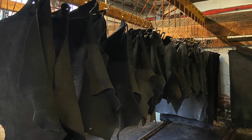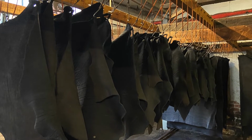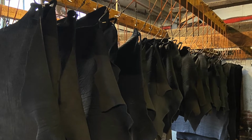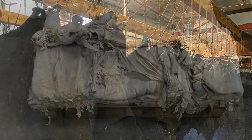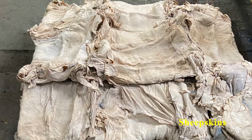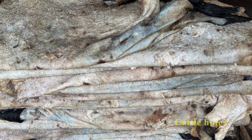Leather is made through a series of chemical processes that preserve the skin or hide of an animal so that it cannot putrefy, while at the same time preserving its natural fibrous structure to give the finished product its strength and pliability. We use the term skins to describe the pelts from smaller animals, for example sheep and goats, and hides for those from larger animals like cattle and horses.